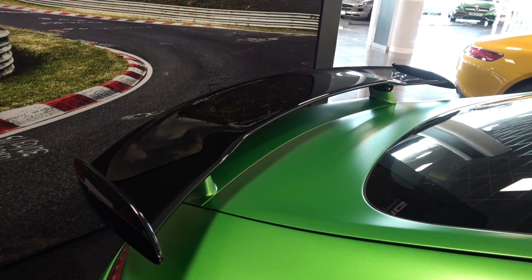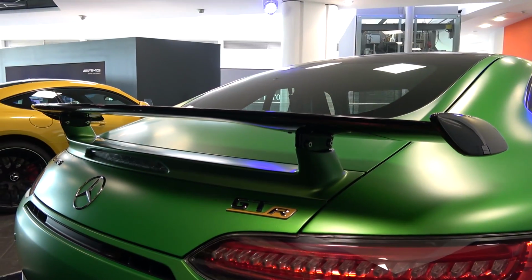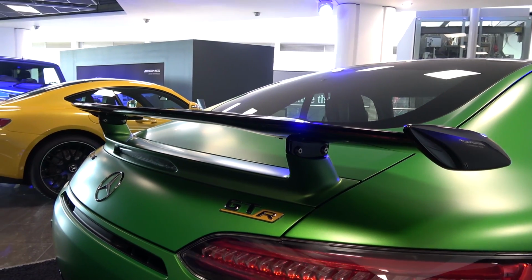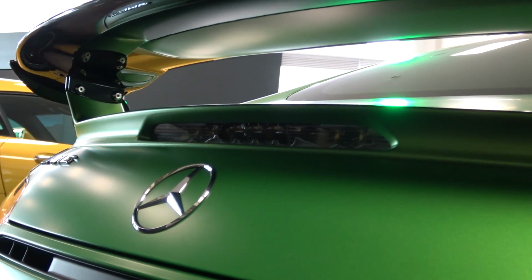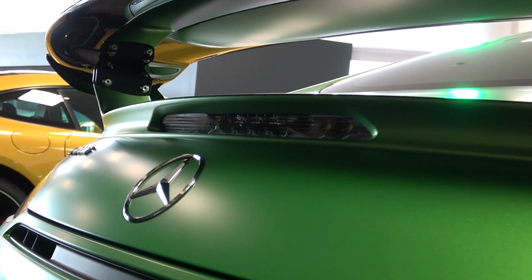Sitting on the back of the car, the larger rear wing is fixed but manually adjustable, so as to create more or less downforce depending on the driver's needs. Below this, there is a small brake light with the new GTR insignia across the back.